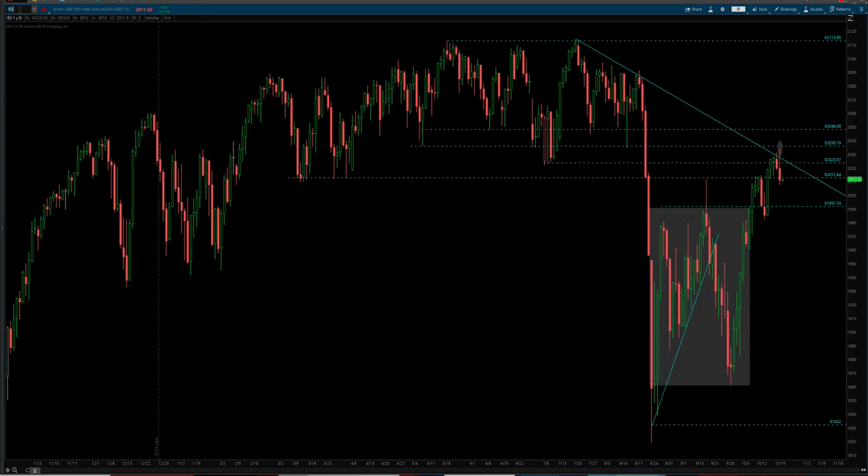Just keep in mind that if we are going to go higher, I just don't think you're going to get left in the dust. I think that already happened. Now it's a matter of gauging risk-reward, and the risk right now, to me, is to the downside. So we'll see how that reacts.